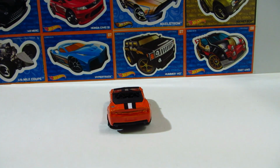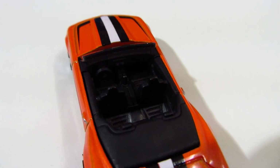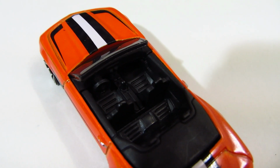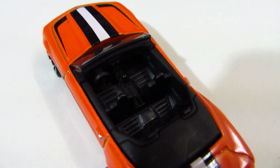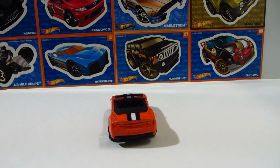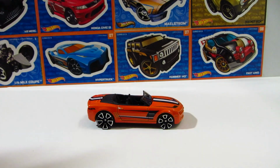So of course it's a convertible, so we get to see the inside of the car. Nothing special in there, just 4 regular seats, but the back seats look quite uncomfortable. Like, if I had to sit in this Camaro, it would definitely not be the back seat. But anyways, that is about it.